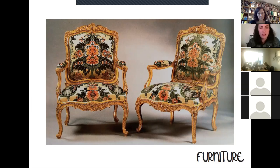Also the mechanical furniture, often made in partnership with a clockmaker, was very fashionable.